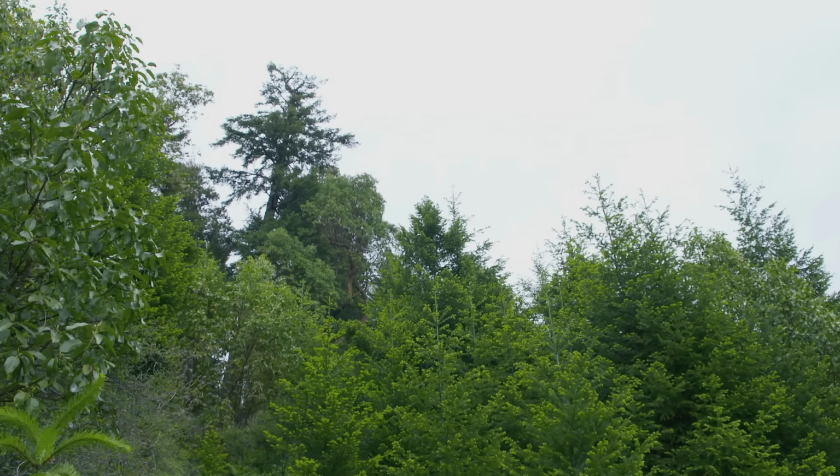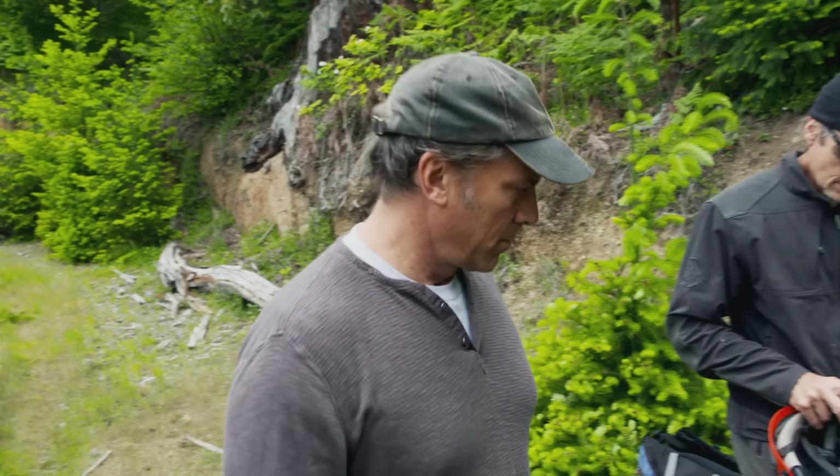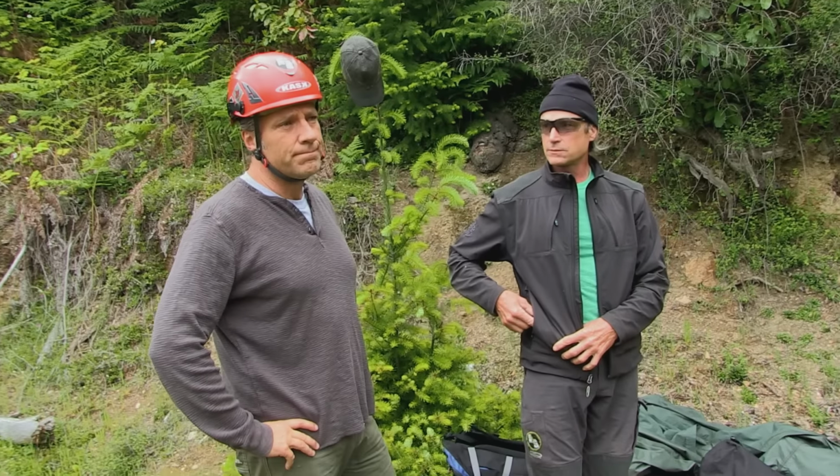But before we can climb that tree, we got to get geared up. So, Mike, I got a hard hat here for you. A climbing helmet. Are you okay with red? Is that right? It's not bad. It's not my first choice, but, you know, we're coming into the spring. Okay, so we're gonna roll with it.